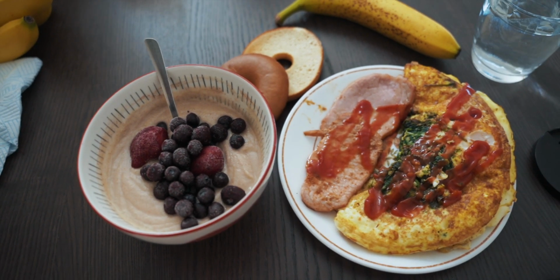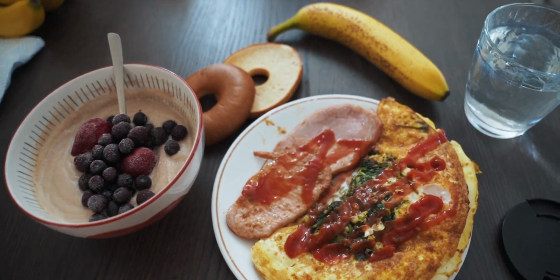Number one, guys, usually have one or two meals before I train, but today I'm only gonna have one. Eggs, bacon, banana, bagels, cream of rice with some frozen fruit, and yeah. So yeah, I got legs today. This is gonna be the fuel. Let's get it.